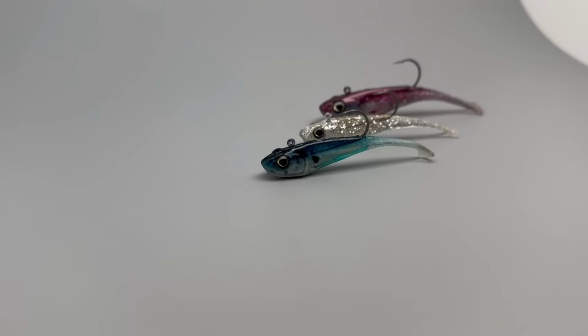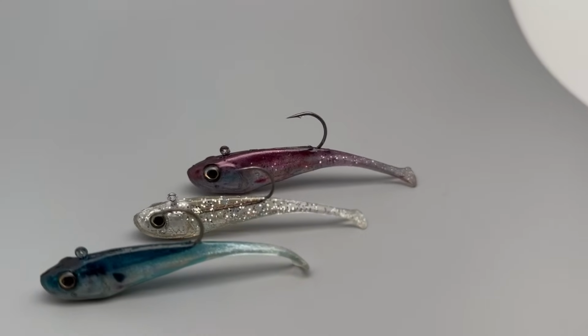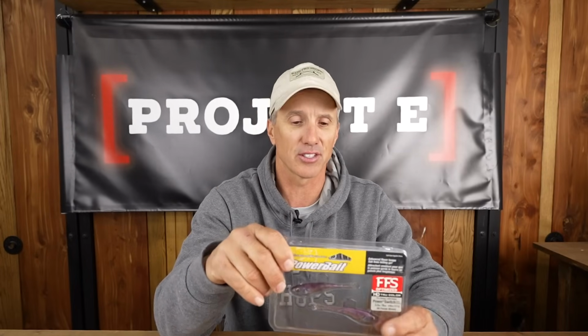That's the size I've got here. I've got the next size bigger right here. It's a 3.5 inch. That's a 5/8 ounce size. So when they're feeding on bigger shad or they're out deeper, you can go with that bigger one. And they make even a 2.5 inch, I think it is, and it's the next size smaller.